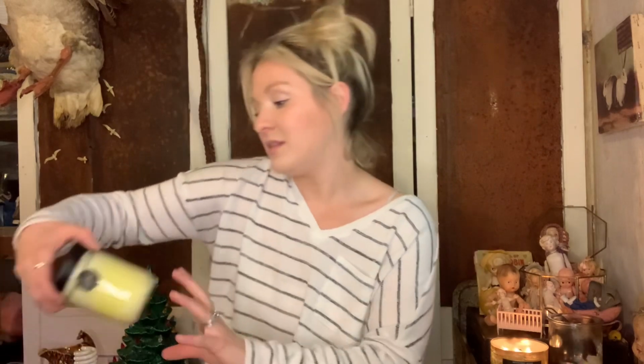So, I did grab this candle. I don't think originally this candle was for sale, but it was on his little table. I was like, is this candle for sale? And he said, why not? And it smells so good. The scent is, you are my person, which is so cute. So, I grabbed this candle.